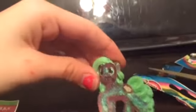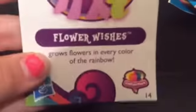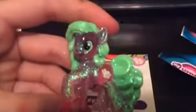Okay, I'm going to open my eyes. Oh my gosh, she is so cute. She's so pretty. Look at the flowers on her. Flower Wishes, grows flowers in every color of the rainbow. The colors of her are so cute. The green and the purple make a perfect match. She's adorable.